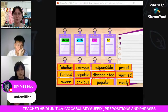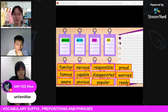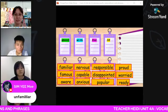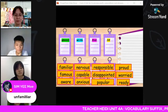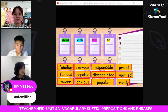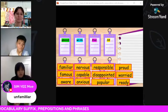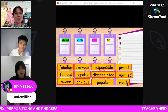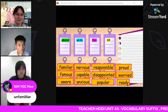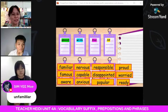To let you know, my son right now also got quarantined because one of his schoolmates, not his classmates, got positive COVID. So right now the whole school is under quarantine, but because it's a hostel school, all are quarantined in their room. Every day I will be waiting for his phone call to see what is the latest update. So the situation is quite worrying lah, anxious.